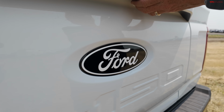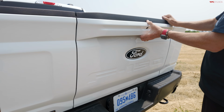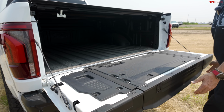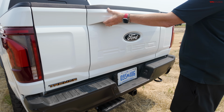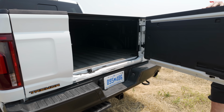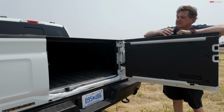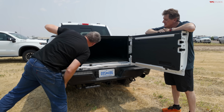Check this out, I've got a fancy tailgate. Look, I can open it like this, and of course it's dampened. Okay. Or, get this, I can push this button and look what it does. Look at that, whoa, look at that. So if I don't need the entire tailgate, I could just open it partially and then stuff things in there.